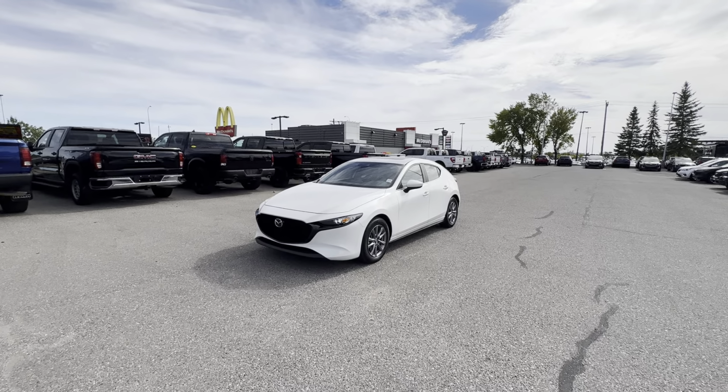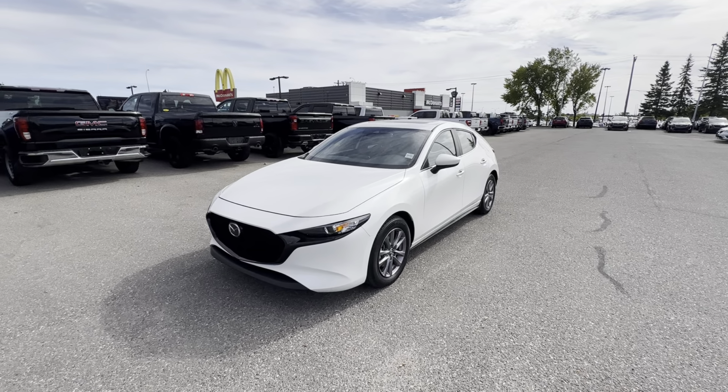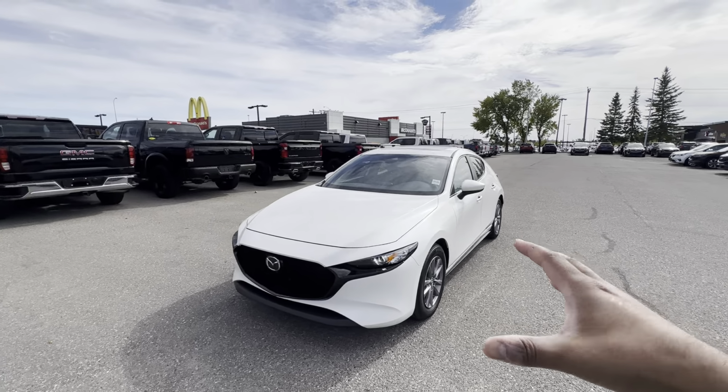But all I can tell you, we put our money where my mouth is. This was our vehicle. We enjoyed it immensely. It's just our family grew. We added a baby to the mix, and this was a little on the tight side for our needs. But let's get started on the vehicle itself.